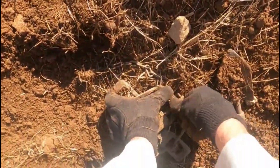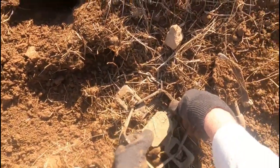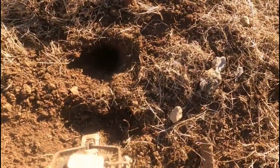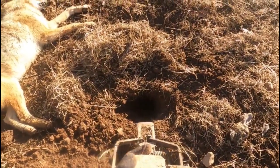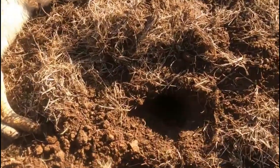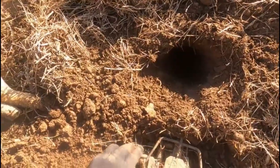These Duke number 3 traps with these offset jaws, 4 springs, I'm telling you, they're strong. This is just one strong trap right here.